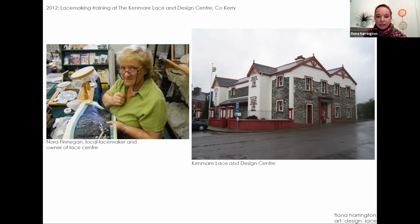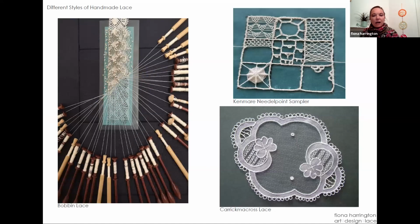So I wrote to Nora Finnegan, who was the owner of the centre, and I asked her, would you be interested in teaching me how to make lace? And thankfully for me, she agreed. So I moved down to Kenmare, and I spent 4 months at the Lace Centre learning how to make lace, and both Nora and her daughter Emer were teaching me how to make handmade lace. While I was there, I focused on 3 different styles of Irish lace. I learned how to make bobbin lace, needlepoint lace, and Carrick-Macross lace.